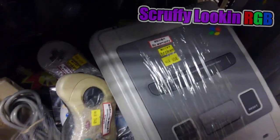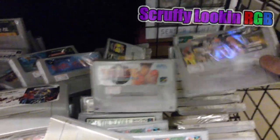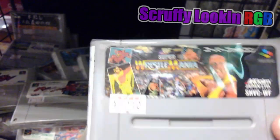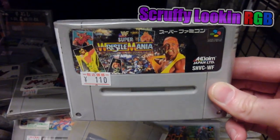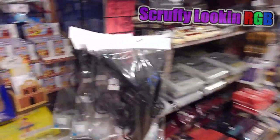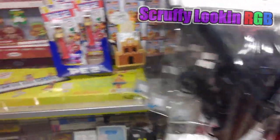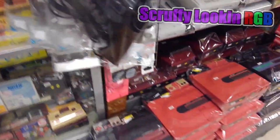Sega controllers, Super Famicom junk. What's this? WrestleMania. That is a blast from the past. This might be one pick up, not sure. We got the light guns, the Famicom light guns. They look like real guns, which is kind of cool, I think. Like an old Western style gun.